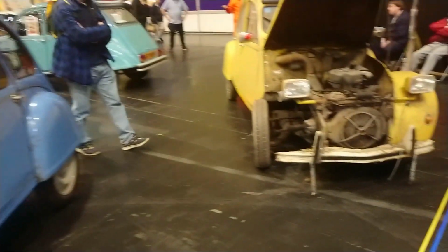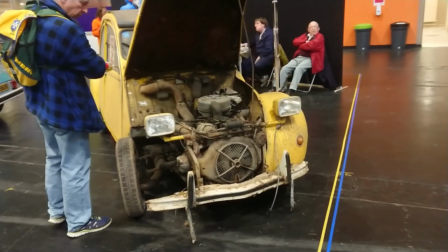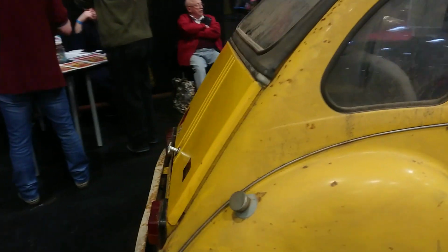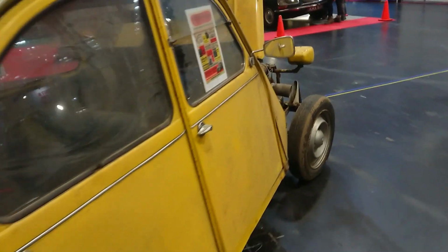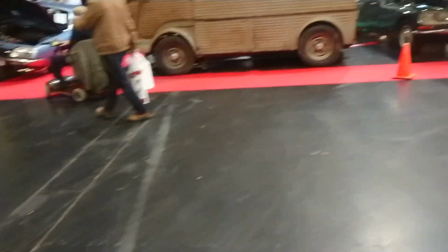And here's another yellow one. It's also a 7980 plate, probably similar specification. This one's got a different coloured roof. Just see if it's a club car as well as the other one is. Yeah, it's a 2CV6 club. Peter Crubb, that's an appropriate name on the plate. Needs a little bit of a wash.